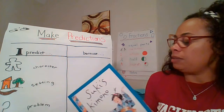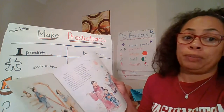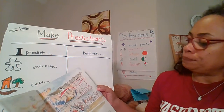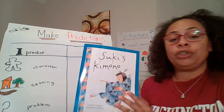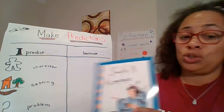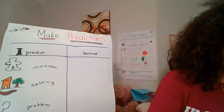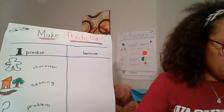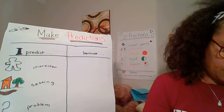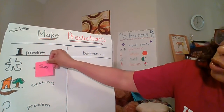So first, I look at the book, and I'll pretend we've already walked through the book for our picture walk. We know how to do a picture walk. It's when we turn the pages and we look at each page of the book. Well, after looking through the pages of Suki's Kimono, I predict that Suki is the main character of this story. So on my post-it note, I'm going to write Suki's name because I feel that Suki is the central character of this story.